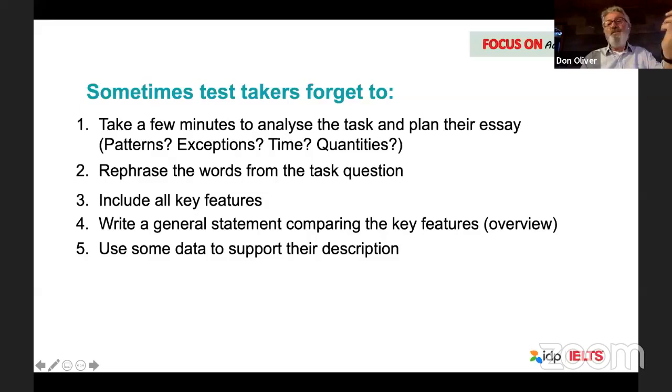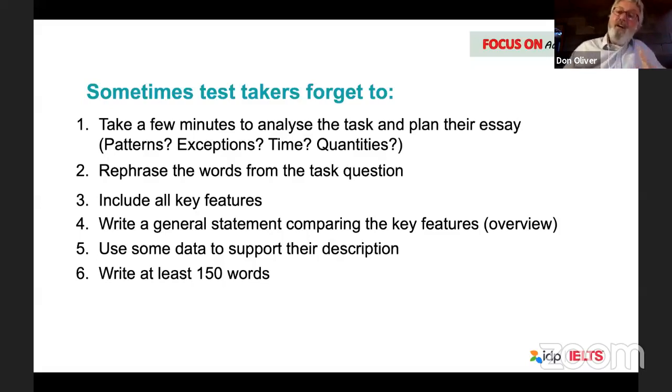Sometimes people forget to use numbers, data. Make sure that you use the numbers to support your description. And sometimes people don't write enough words. There's another thing that some people forget. They write too many words. Don't write too many words. You won't be penalized, but if you write too many words, you will run out of time and you will lose focus. I suggest about 160 or 170 words is good for a task 1.